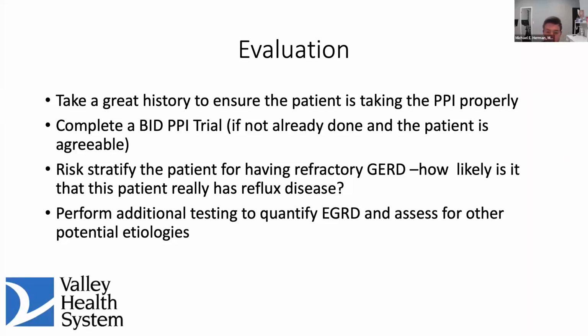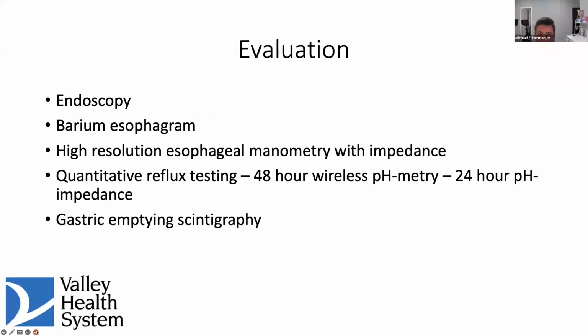And we want to perform additional testing to quantify GERD and assess for potential etiologies. And we'll talk about what those evaluations are. So most of the time, depending on the patient's age, we could usually start one of these medicines without having to necessarily perform an invasive or endoscopic evaluation.